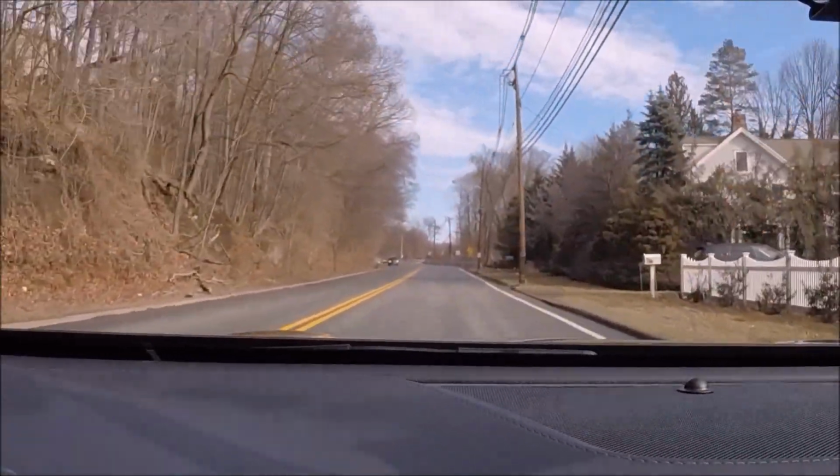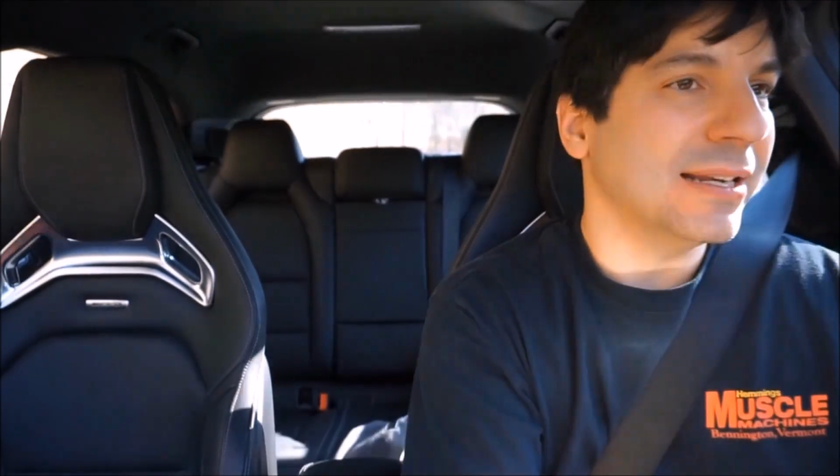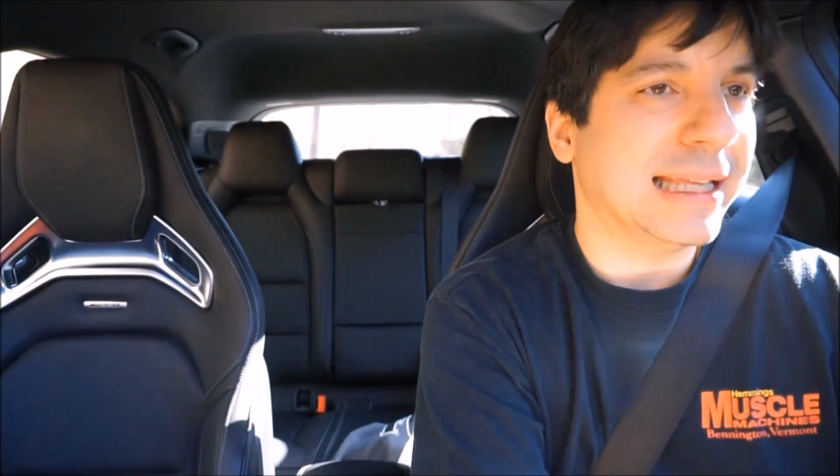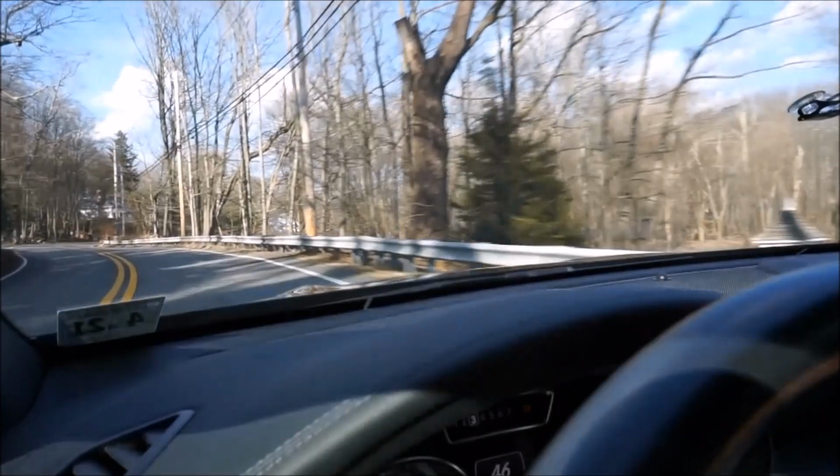But as far as just fun, I bought this as a daily driver, but this can be a fun Sunday morning or weekend car too. You can take this to the canyons. You can take this to some curvy roads. I love entrance and exit ramps with it.